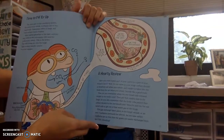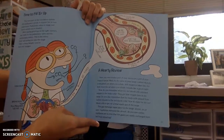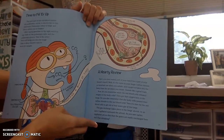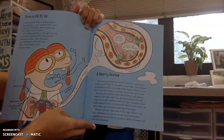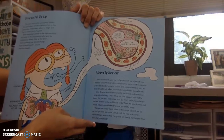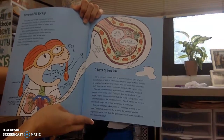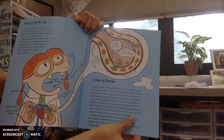Now, do you remember when the red blood cells released oxygen to the body cells? They got that oxygen here in the lungs. Do you also remember that the body cells pass their carbon dioxide to the red blood cells? Now it's time for the red blood cells to get rid of that waste gas at the lungs. This gas exchange takes place in the lungs' alveoli, or air sacs. Capillaries surround the alveoli, as you saw earlier. Capillaries are so thin that the gases are easily exchanged here. Isn't that refreshing?